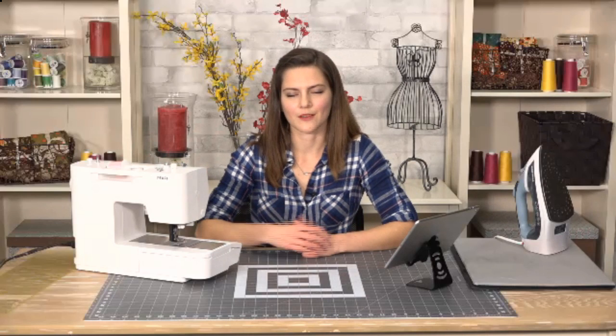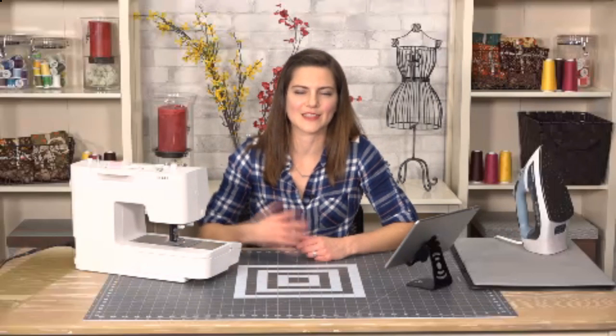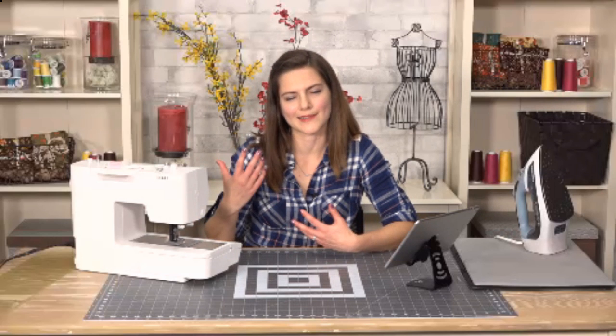So, small bursts. I keep mentioning pillowcases, but that's such a great kid project, and it's so easy. It's a rectangle, and then they can sleep on it that night. So that's something that can kind of whet their appetite for sewing and making, a little instant gratification. So that's fun with kids.